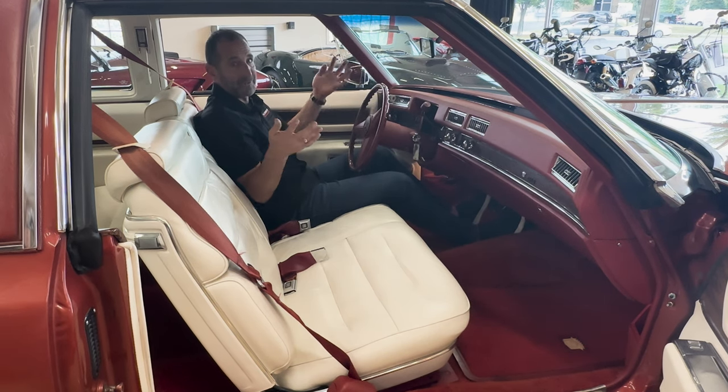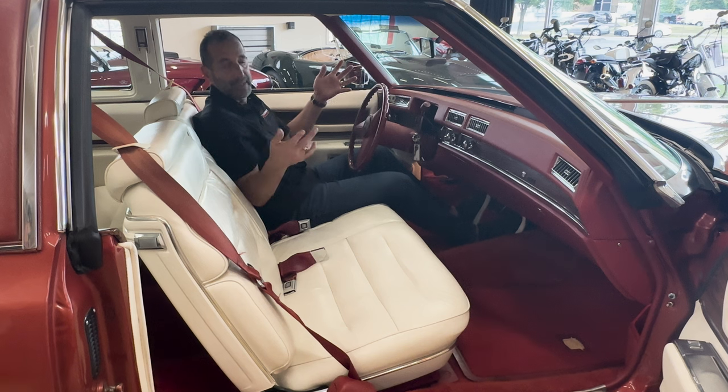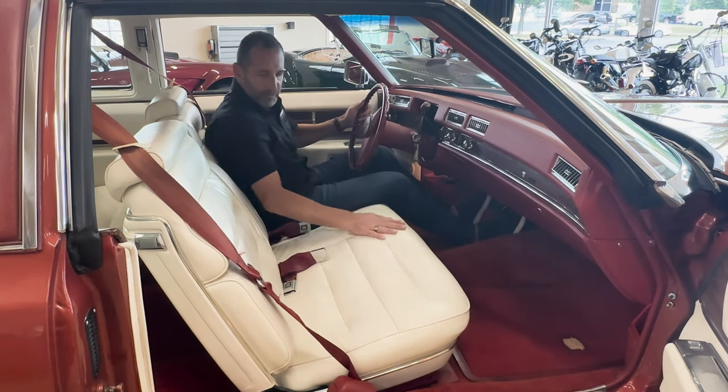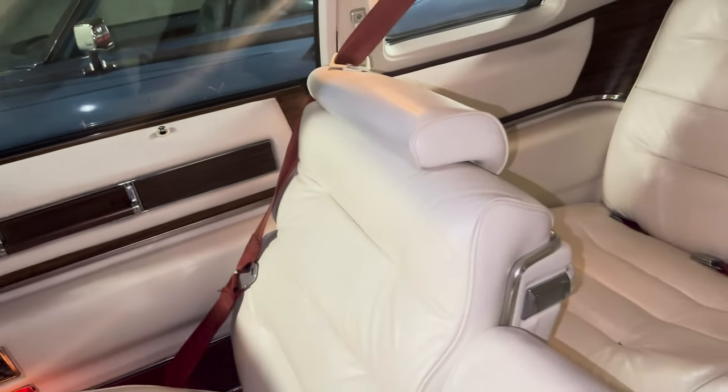Here, we don't care about that because it's already here. It doesn't need to be restored and it hasn't been restored. This is a beautifully original car with really supple leather still. I don't know how it was preserved.